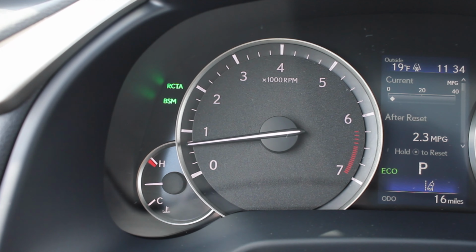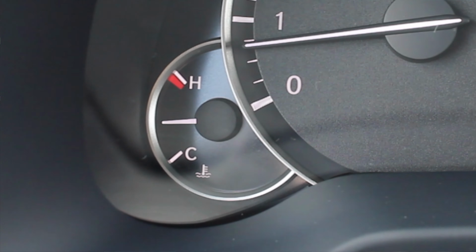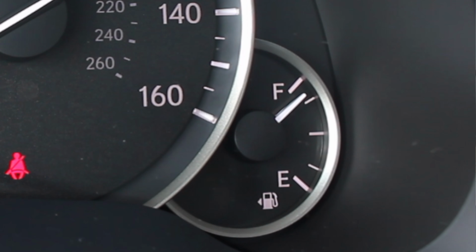Now, let's talk about the interior. This is where the RXL is really going to shine because it is a Lexus. It's going to have a more premium interior than most other cars. In front of me, I have 4 actual gauges. On the left is my tachometer, and on the far left is my engine temperature. Then on the right is speedometer and fuel to the far right.